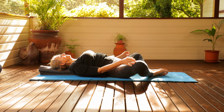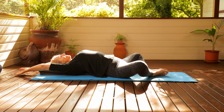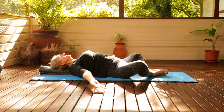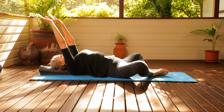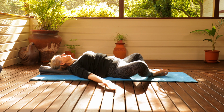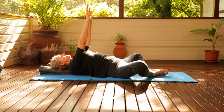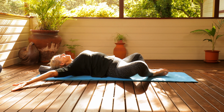On the next breath in, can you move in reverse? Circle the arms out to the side and up. And on the breath out, push the arms forward and down. Breathing in, out to the side and up. Breathing out, forward and down. Just stay with that. Feeling the chest open, feeling the breath deepen as you move the arms.